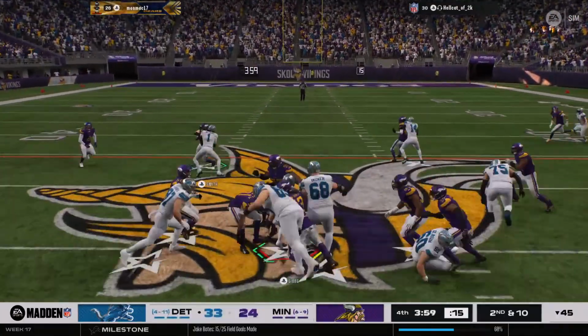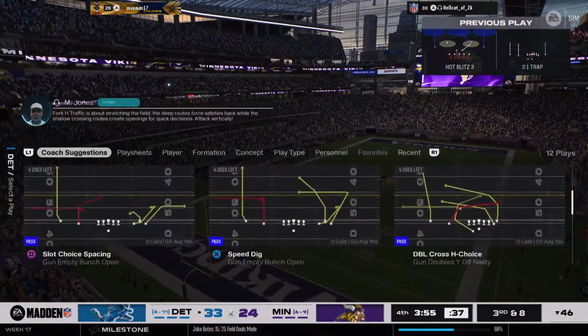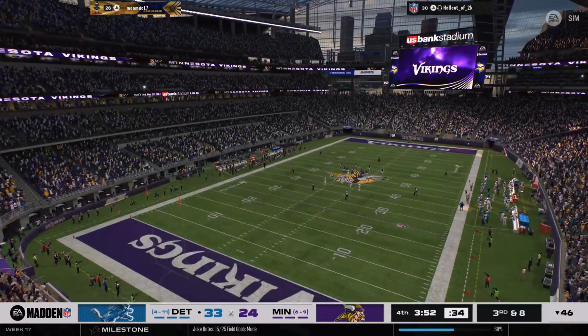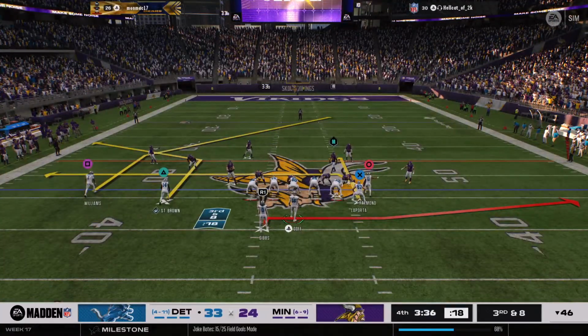A run here with Gibbs. And he is not going to get away. Might have gotten a yard, but it will set up 3rd down. A 2-yard gain on the play. And it's 3rd down.